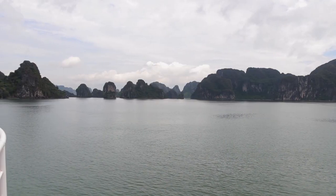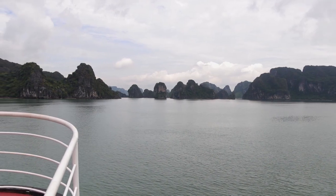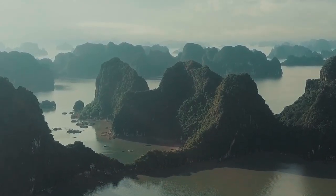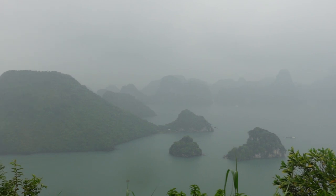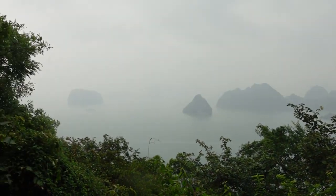If you are planning a visit to Vietnam, Hạlong Bay is definitely worth a visit. I've just been unlucky with the weather. It is a stunningly beautiful and unique natural wonder that will leave you with memories to last a lifetime. And remember, take a jacket, just in case.